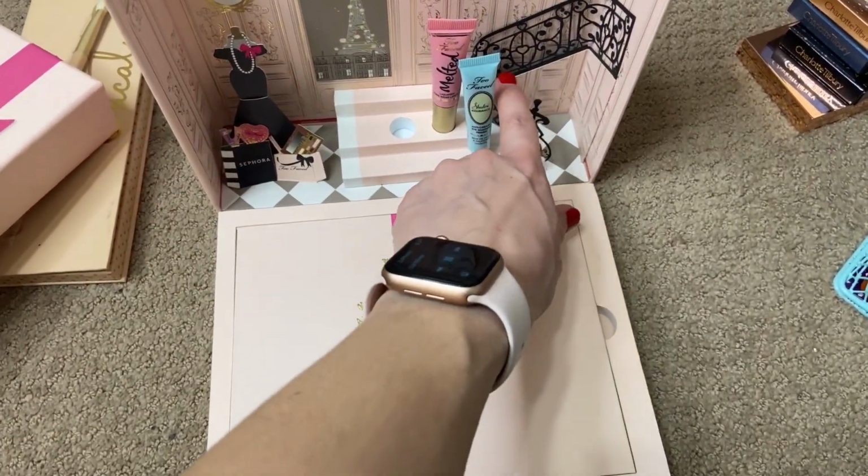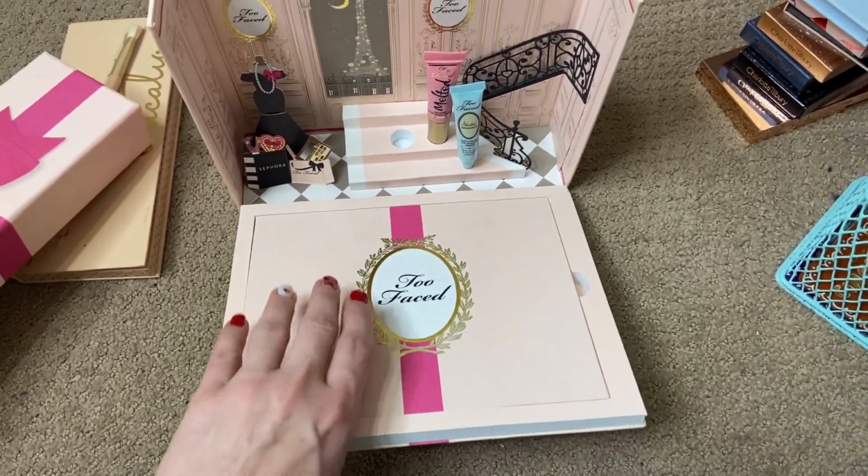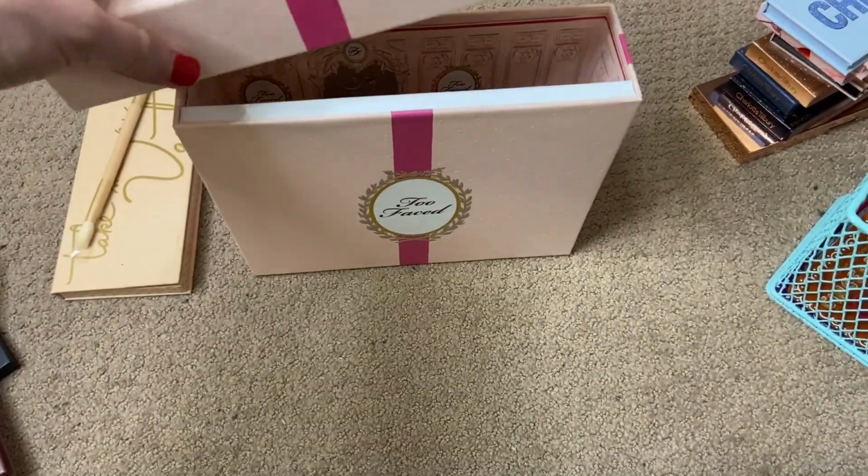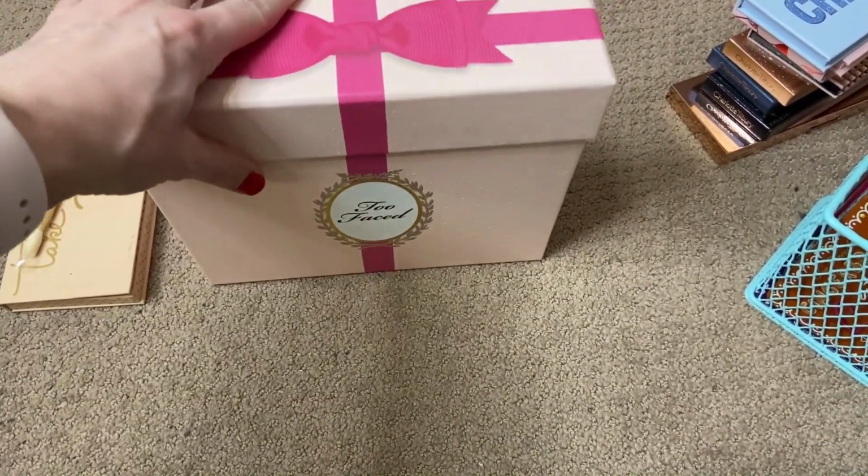And these are more from a collector's perspective, because I don't know how much use someone would get out of this, but from a collector's perspective, these are really, really beautiful. So I think I'm going to move those on.